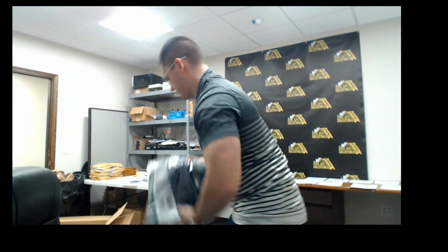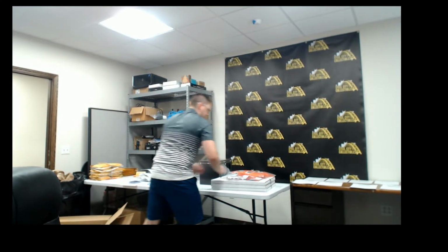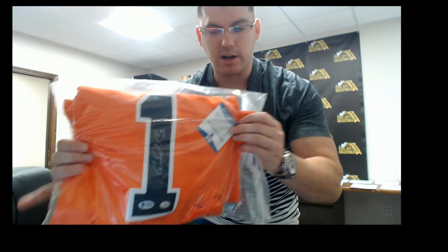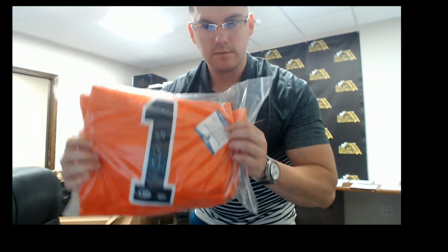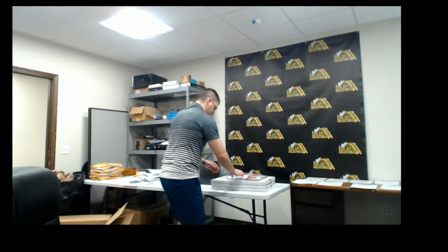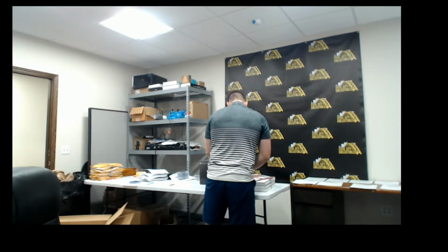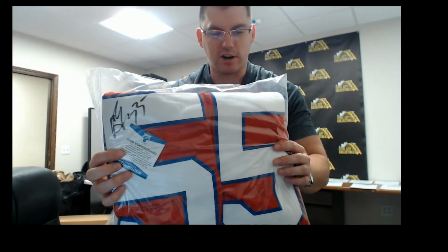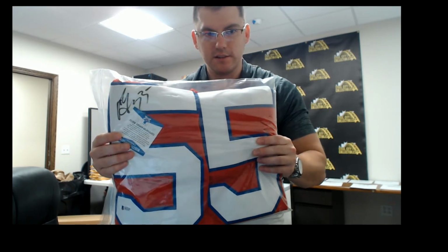Josh, you're in this one. This is number 7. Carlos Correa, Beckett authenticated autographed jersey. Sergei Gonchar, autographed hockey jersey.